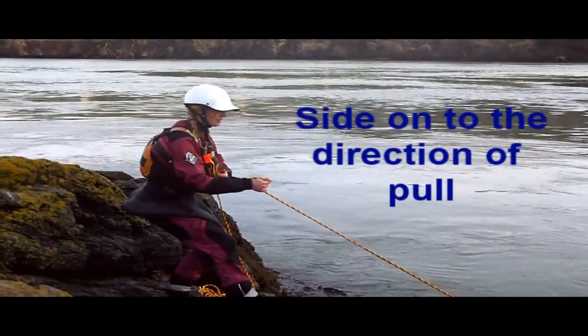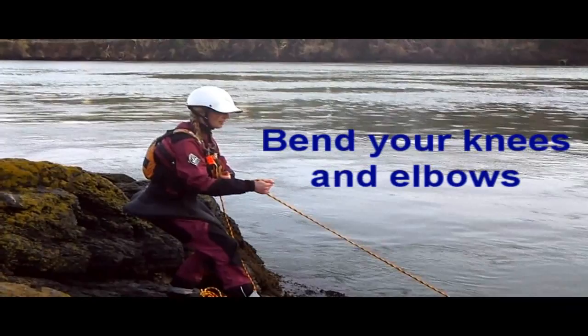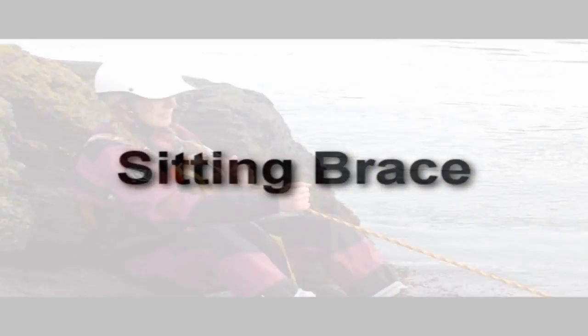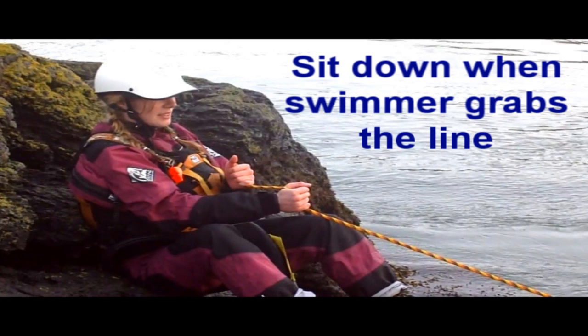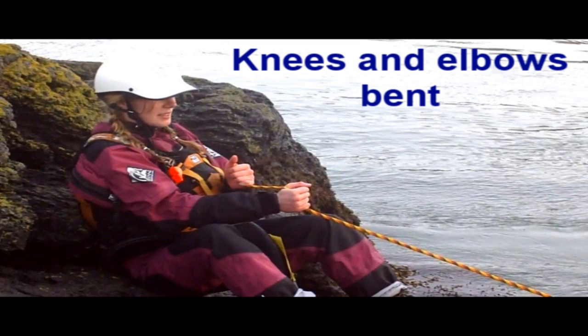Turn side on to the direction of pull, stand with your feet apart, bend your knees and elbows to absorb energy and lower your centre of gravity. For the sitting brace, face the direction of pull. Sit down as soon as the swimmer grabs the line and while the line is still slack. Place your feet apart and brace them against a rock. Sit with your knees and elbows bent to absorb energy.